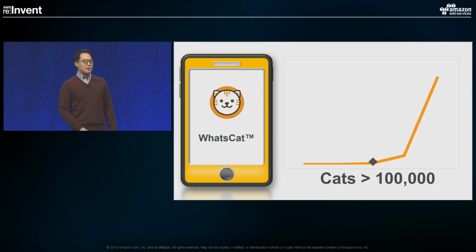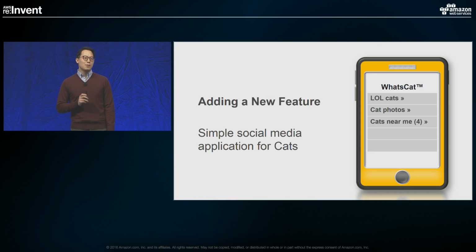So back to the cloud journey of WhatsCAT. So now you have 100,000 customers, cats sharing their updates and photos using WhatsCAT. And this is an outstanding achievement. Now that you have validated there's a strong demand, your business is focusing on creating more customers. And your customers have asked for more features. They want to be able to connect with other cats near them. So we're adding a feature, Cats Near Me.